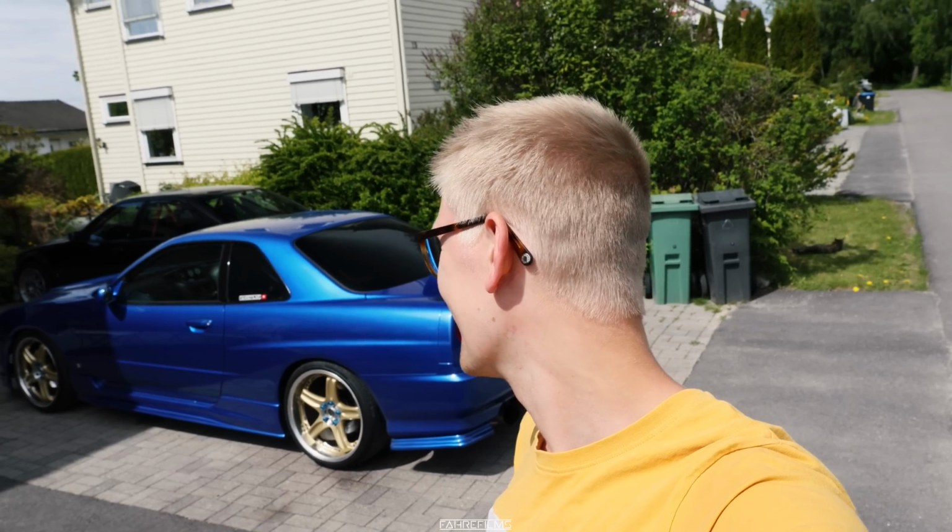Okay, so here we are. Now the Skyline has installed my new Volk Racing GTC 19-inch wheels. And let me tell you, I am super happy. I'm gonna be honest and say that the first night when I installed them, I was like, do I really like them? But I must say, I really love the wheels when they're not on a car.